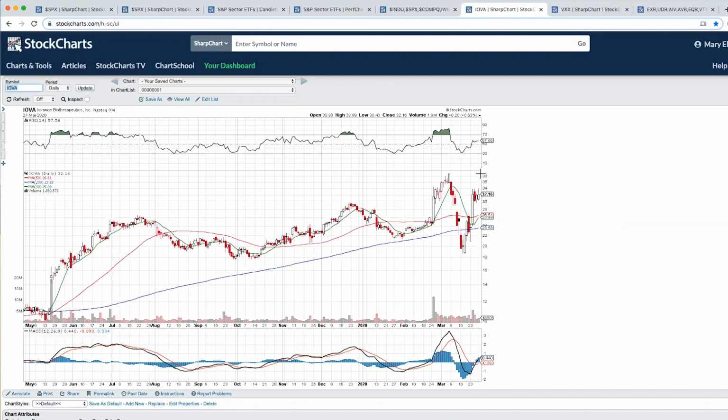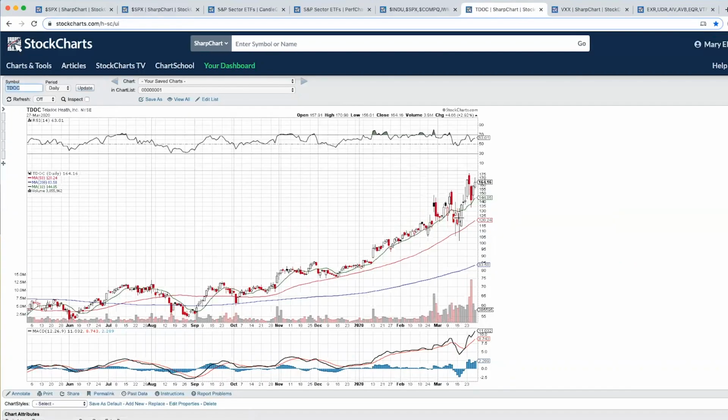Let's move over to software. I'm kind of running low on time because we talked about that being a very vibrant area. The first stock we're looking at here is Teladoc, TDOC. They provide software that allows medical professionals to interact remotely with individuals that need medical advice. So that is certainly interesting.